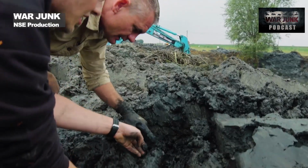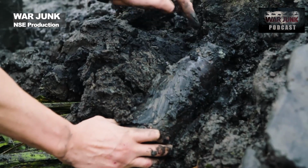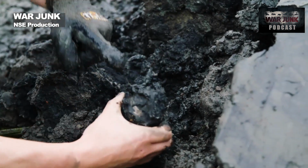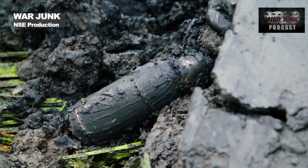Oh wow, look at that. You see the fuse is still on it, so you need to be very careful. And is that the safety wire in there? That's the safety cap. There were 2 things that made this really unique. First of all, you don't find Austrian ammunition in this part of the Western Front in any great quantity. So this made that a rare find in itself.